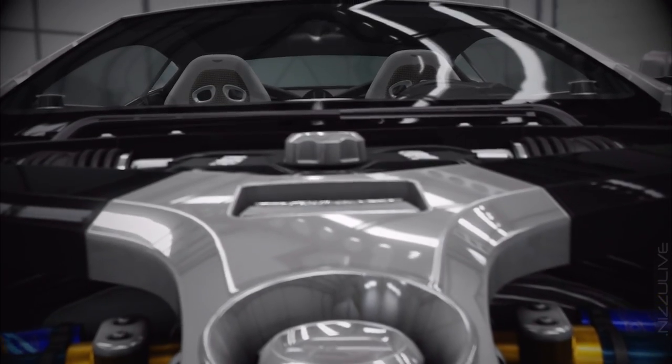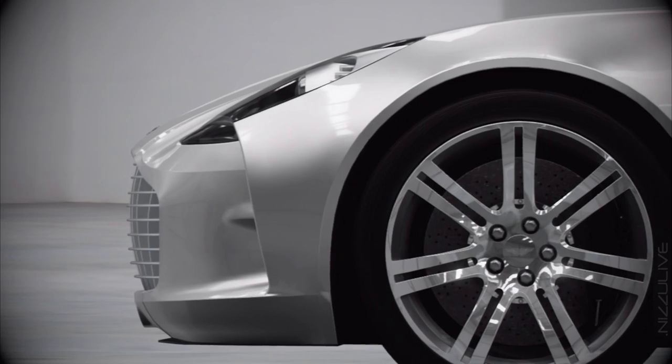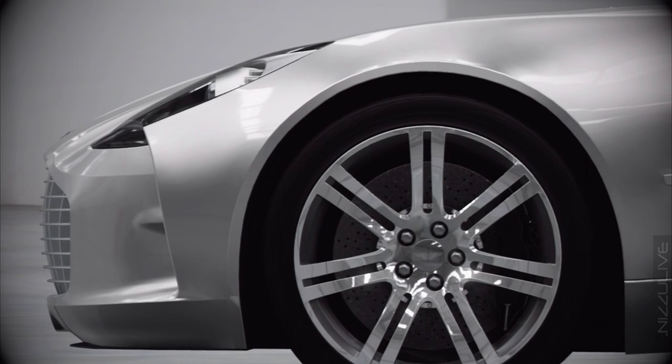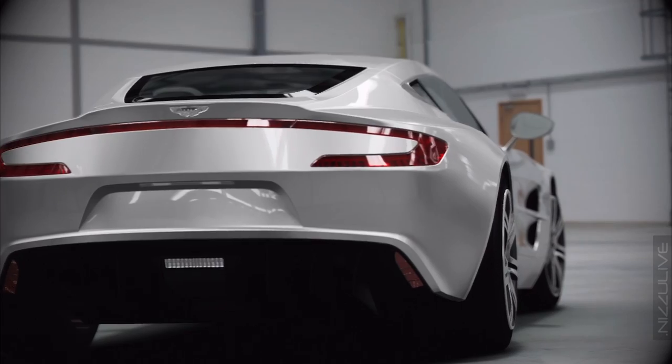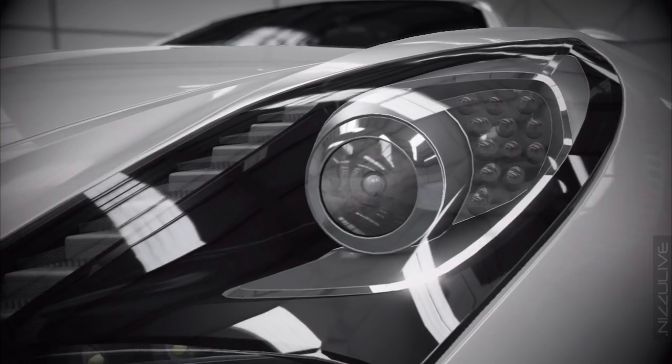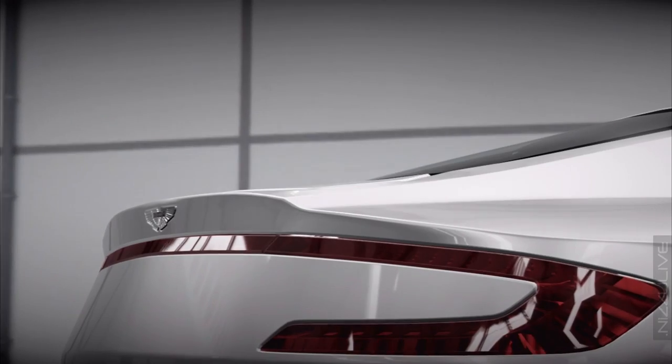They ran the 177 prototype up to 220 miles an hour before the driver backed off. According to Aston, it could go even faster. Whether you'd want to is another matter. Firstly, because it costs £1.3 million, and it would be a shame to break it. And secondly, because, well, just look at it.